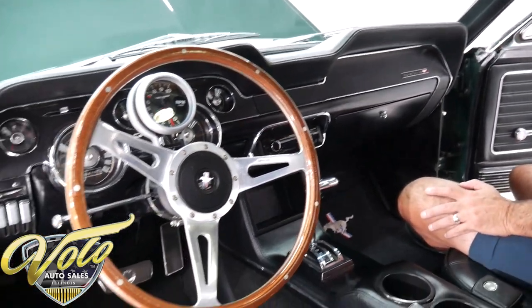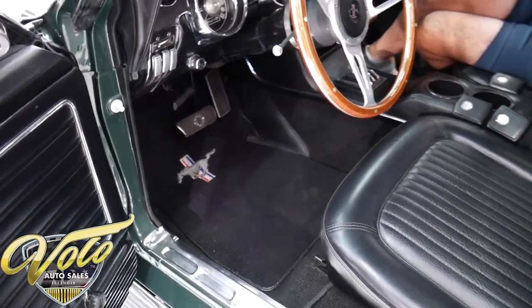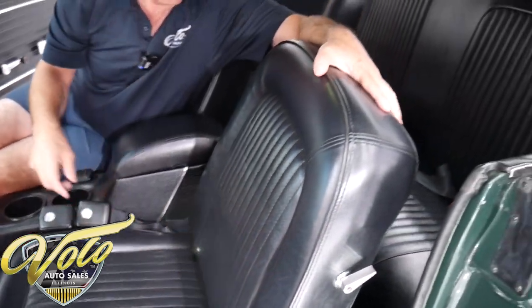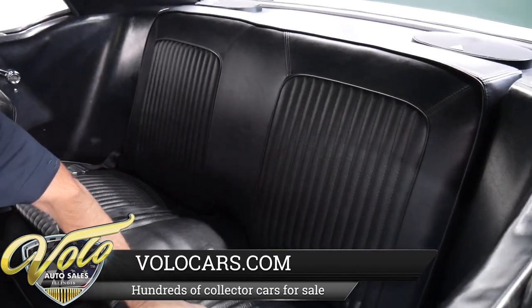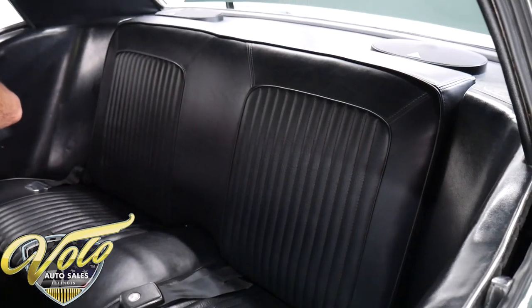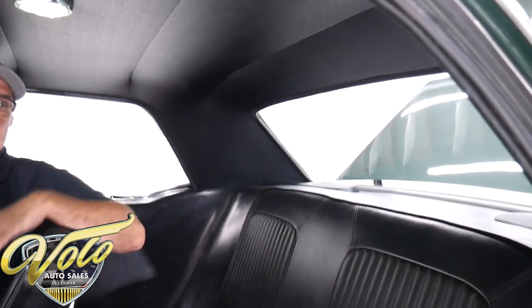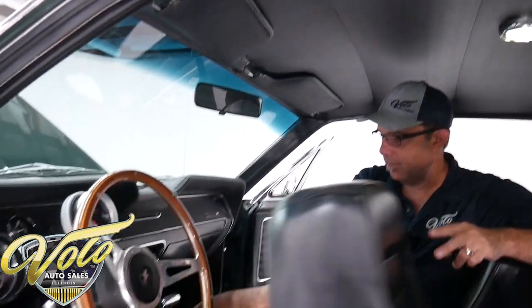New carpet on the floor with embroidered mats. When I say new, at the time of the restoration it was new. The cushions and the seats are nice and plump the way they're supposed to be. Seat belts for everyone in real nice shape. All the side panels, all the trim, window cranks, all look great. Headliners tight as a drum, no holes, LED light, visors, mirror. It's all been replaced.